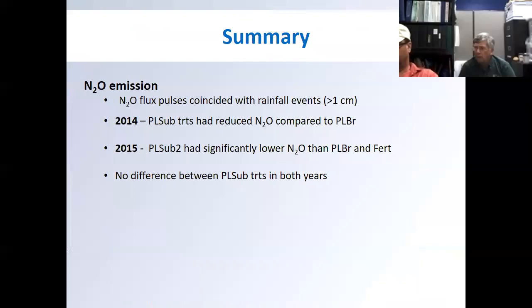So in summary, for nitrous oxide emissions, nitrous oxide flux pulses coincided with rainfall events. In 2014, poultry litter subsurface band treatments had reduced nitrous oxide emissions compared to the poultry litter broadcast. And in 2015, only poultry litter subsurface 2 bands between the corn rows had significantly lower nitrous oxide than poultry litter broadcast, and also that of the fertilizer UAN treatment. And we observed no difference between the poultry litter subsurface band treatments, whether it be 1, 2, or 3 bands between the corn rows in both years.